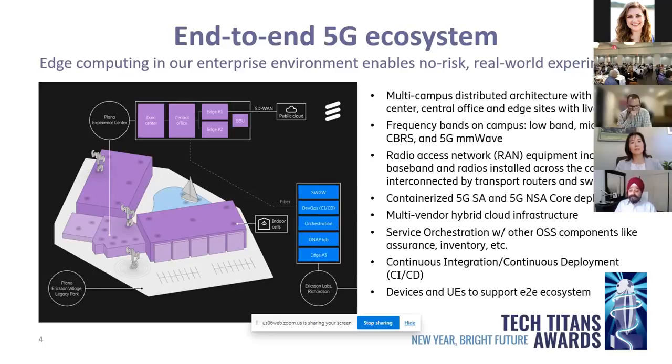It's a very multi-vendor ecosystem where we work with different infrastructure players. And on top of that, we have the full OSS portfolio deployed for automation. You might have heard all those words, network slicing, service orchestration, that's already built in this campus. So it's like a real life network. And with that, we also bring all those automation technology enablers, which are continuous integration and deployment, to showcase some of those benefits coming from the automation side.